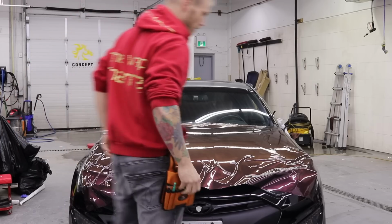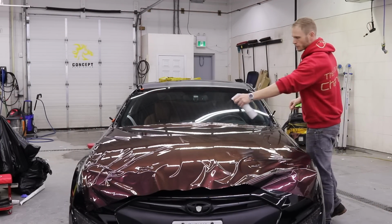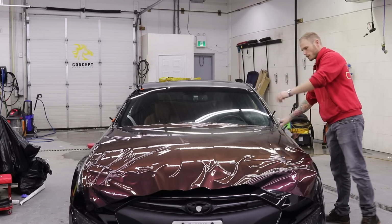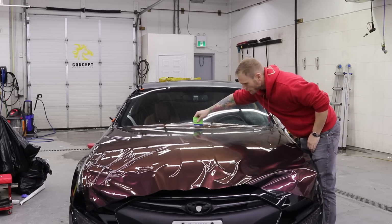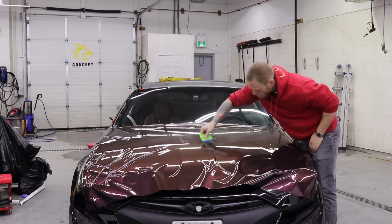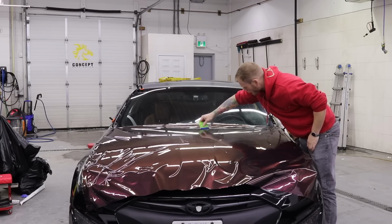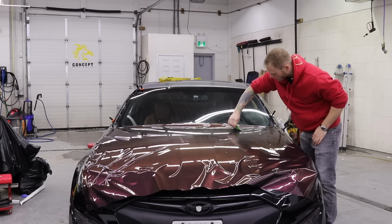So I'm gonna add a little shield guard. And just get that piston off there a little bit. And we're gonna start from the center. So again, my squeegee isn't gonna drag with the shield guard on it.